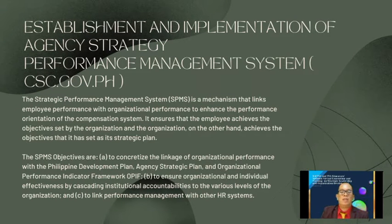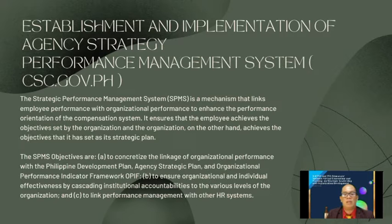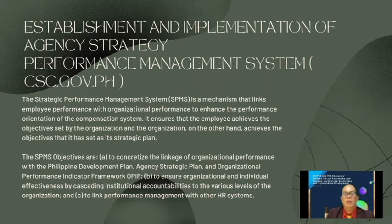The SPMS objectives are the following: Number 1, to concretize the linkage of organizational performance with the Philippine Development Plan, Agency Strategic Plan, and Organizational Performance Indicator Framework. Number 2, to ensure organizational and individual effectiveness by cascading institutional accountabilities to the various levels of the organization, and to link performance management with other human resource systems.